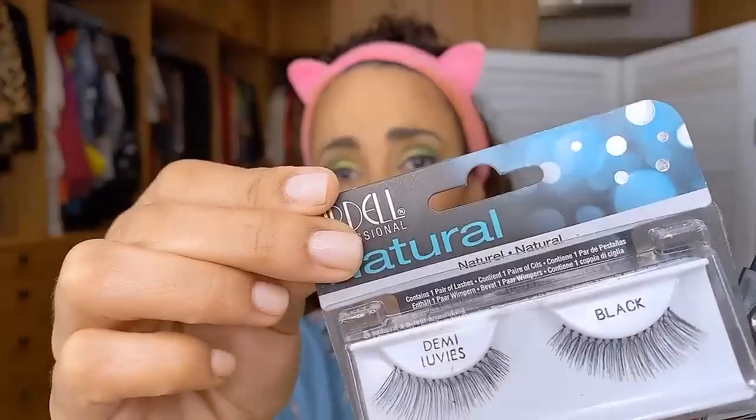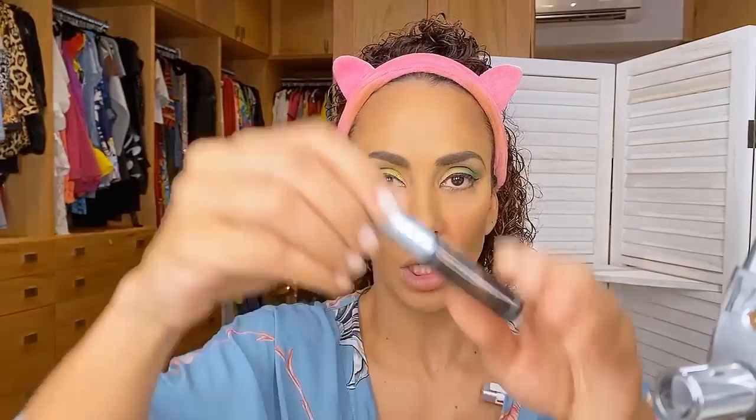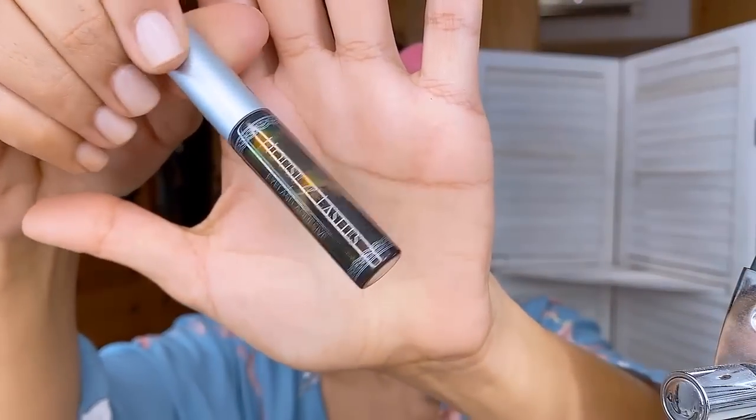Okay, so I actually bought this new eyelash glue. I've been dying to get rid of these Demi Lovies. I don't like them, so I'm just gonna use them today to use them up. I bought this new lash glue, House of Lashes Eyelash Adhesive. Usually I just use a Duo, so I'm gonna try this today.